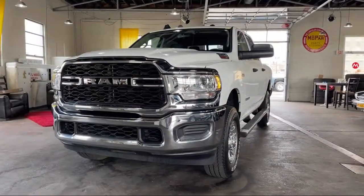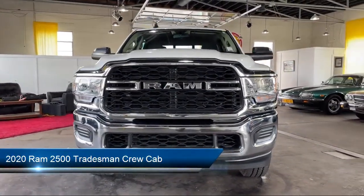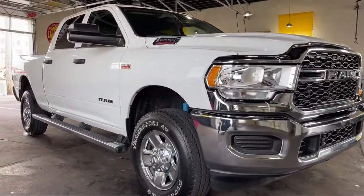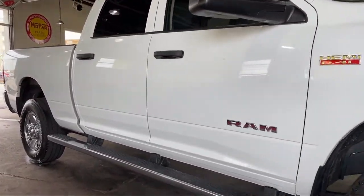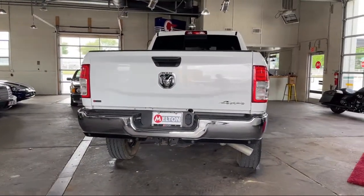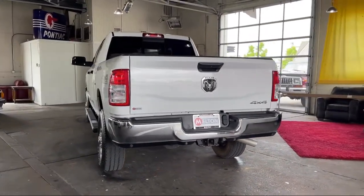And here's a look at another one of our hand-selected vehicles from our inventory. It comes equipped with heated door mirrors, Sirius XM satellite radio, fully automatic headlights, rear park assist, tire pressure monitoring system, dual front side impact airbags, 18-inch steel chrome clad wheels, air conditioning, Uconnect 3 with 5-inch display, traction control.